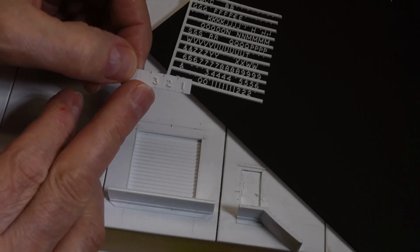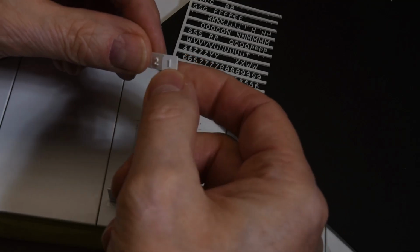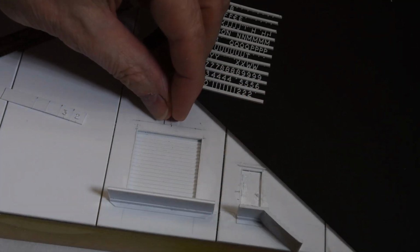We can see here that I just glued them onto a piece of 10 thou or 20 thou strip. And then what I'm going to do is just mount them above the door like that. There'll be one, and then two, and then three bays. Okay.